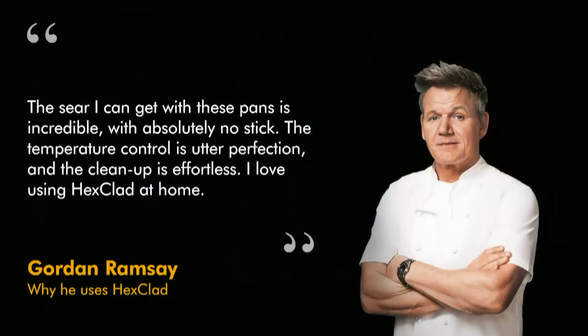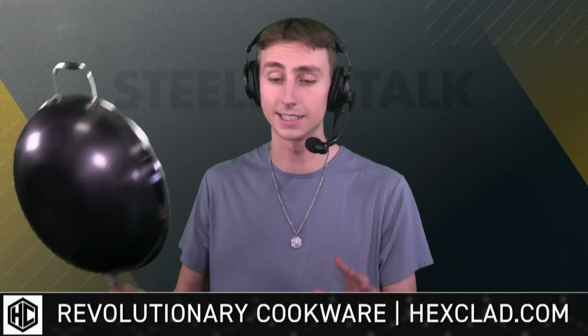The sear I can get with these pans is incredible, with absolutely no stick. The temperature control is utter perfection, and the cleanup is effortless. I love using HexClad at home. And these pans are the sexiest pans on the freaking market, man. Look at this thing. It is beautiful.